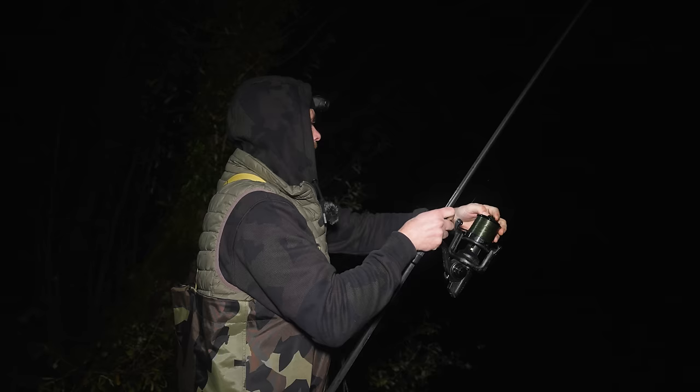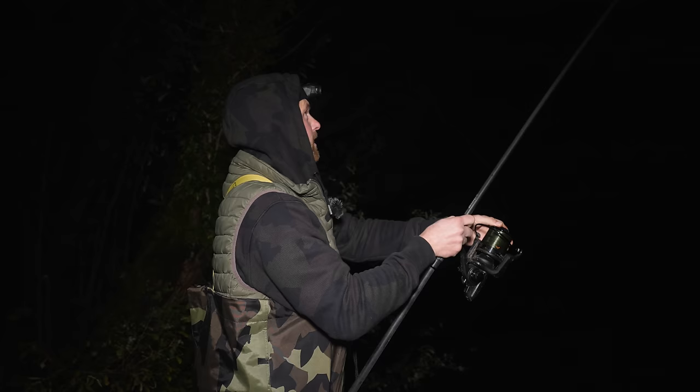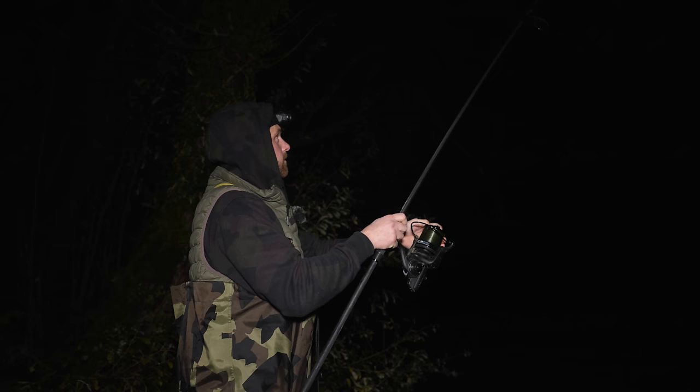Finally got one. We're on the last night now. Never wanted to get a fish in so bad. There's weed everywhere, so I'm just trying to keep a bit of tension on it. Don't feel a bad one though.